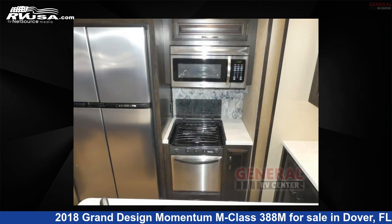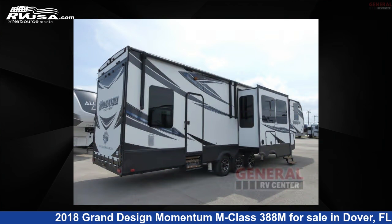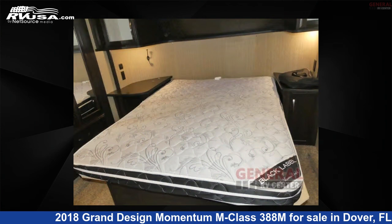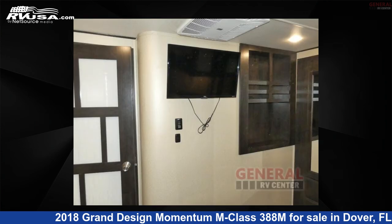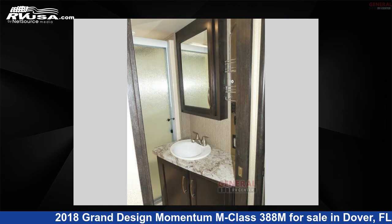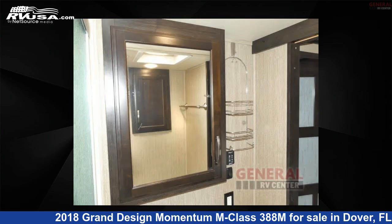This used Grand Design is 41 feet 0 inches in length and features Sleeps 5 Slideout. The floor plan layout of this toy hauler features bath and a half, front bedroom, loft, outdoor entertainment, 2 entry/exit doors. Remember, this is an AI-generated video of one of thousands of classified listings on RVUSA.com.